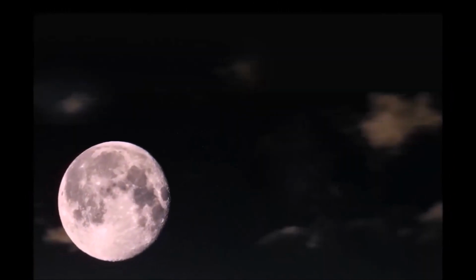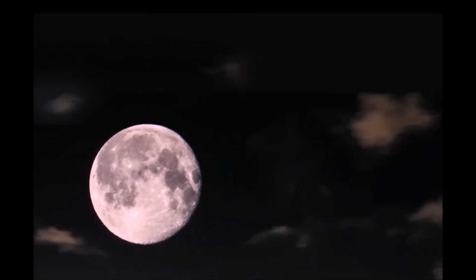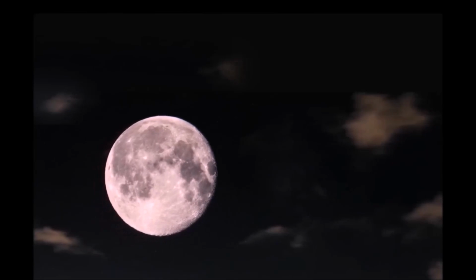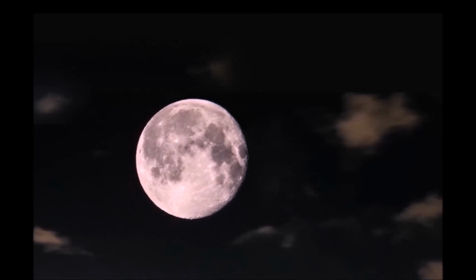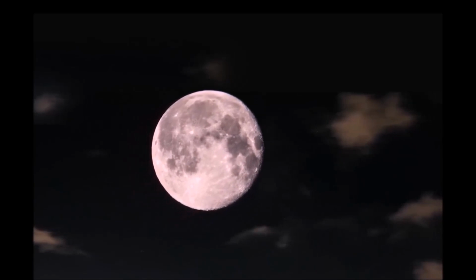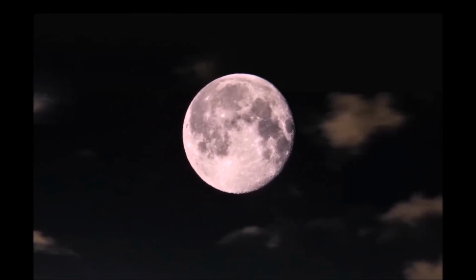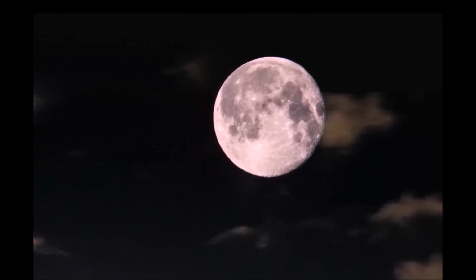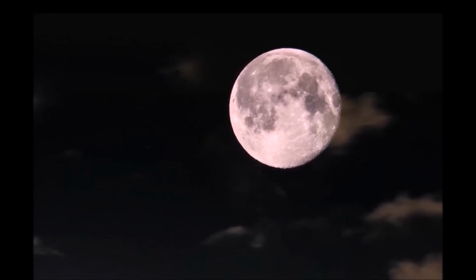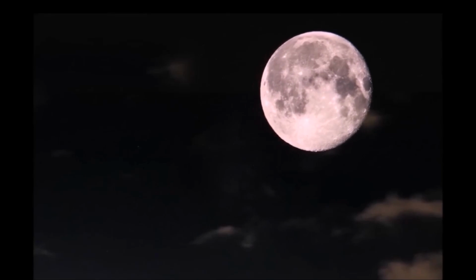Montes Apenninus. This large mountain range is located in the southeastern region of the Moon. It lies near the Hadley crater, which was visited during the Apollo 15 mission. Montes Apenninus contains numerous mountain peaks and deep valleys. Montes Taurus, positioned on the western side of the Moon, this mountain range is named after the Taurus Mountains on Earth. Montes Taurus consists of several peaks and is located near various craters.